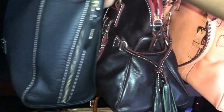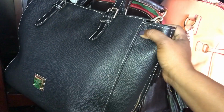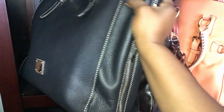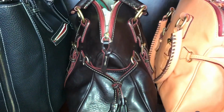So here is another bag, the last bag that I carried, and this is my large Mindy in the color black. Black, another one of my favorites. This is a great bag for travel as well, and also just for everyday use. Absolutely love it.